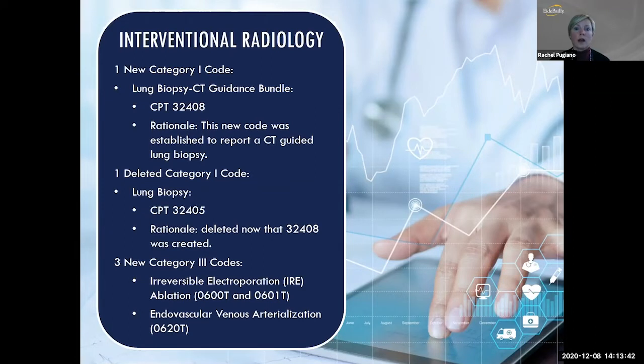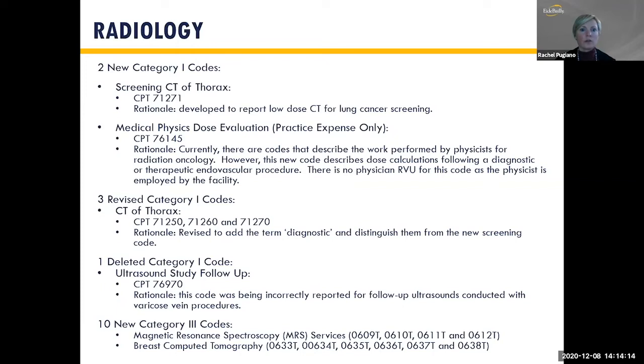So this is a practice expense code only. This is really reflecting the work by the physicist that's employed by the facility. So again, this is just covering the screening CT versus the diagnostic codes that were already in place. And then I was talking about the physicist work and the code that was developed there. And then we also have one deleted code, and that's an ultrasound study follow-up. And the reason that this was deleted is they found that it was being incorrectly reported, and that they didn't find a need when they surveyed to keep this code, so they decided to remove it.